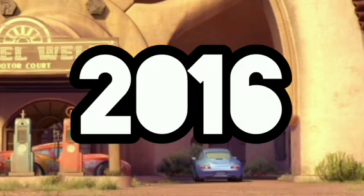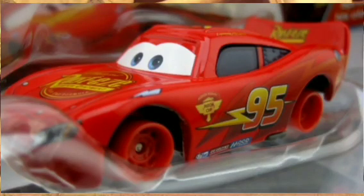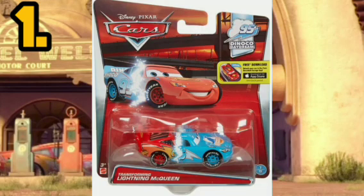Alright, 2016 was the last year to have less than 3 new releases, with one being very rare and one being very iconic. The rare one I mentioned is Lightning McQueen with no tires, came in a pack with Mater with no tires. He's based off a very short, like 20 second scene from Cars 2, but the next car appears for even shorter, about 2 seconds actually, transforming Lightning McQueen.